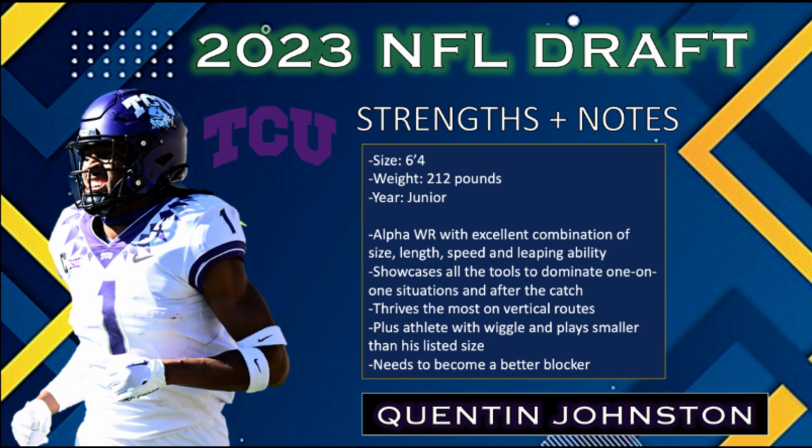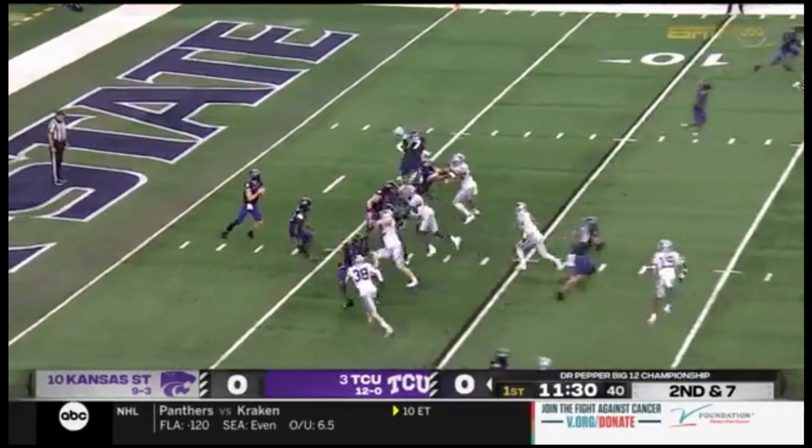Weaknesses wise, he needs to improve as a blocker. He's also quite prone to getting jammed at the line of scrimmage with physical press coverage. However, I've got a top 20 grade right now on Quentin Johnston. Let's watch some highlights.